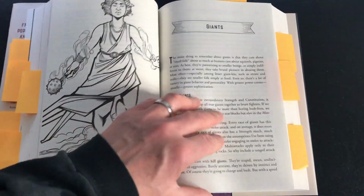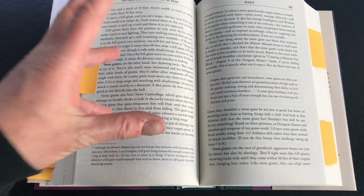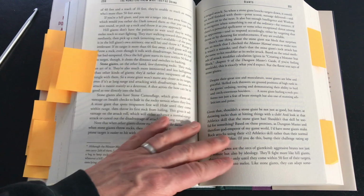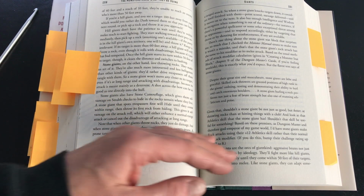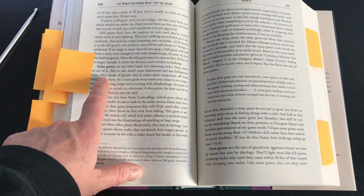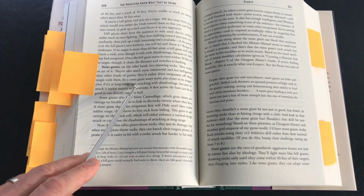A couple more under the giants here. We will have a look at the stone giants because, again, another example, what I'm trying to do is just give you examples of some of the details of analysis and how it can help you add some three-dimensionality to your own work. So, talking about stone giants and how they love throwing rocks, he makes the point that they're introverted and less belligerent than other kinds of giants. They'd rather drive trespassers off than tangle with them.